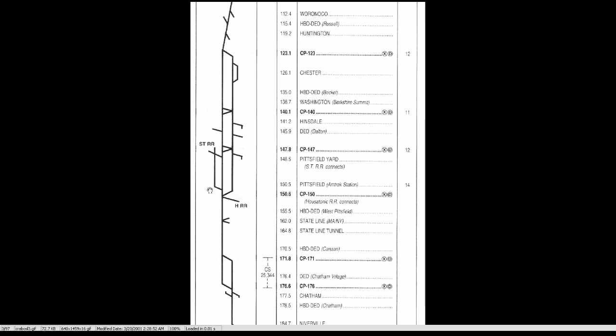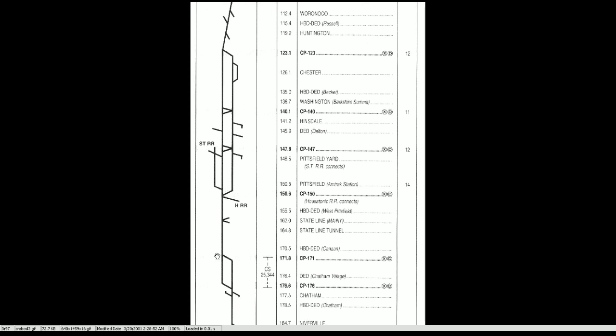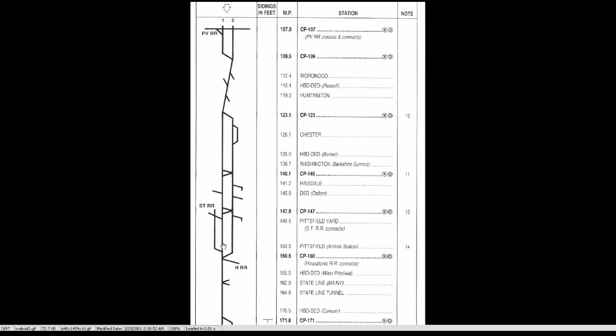Now, CP150 is really the start of a 25-mile-long double track segment. I mean, this is not a controlled siding. It's honest-to-God double track. And the reason it's double track is because this is where you have most of the grades for the Berkshires. Even though the summit is west of Pittsfield, the real gradients are between CP123 and CP150. So they double track it, you know, for all the good it does.